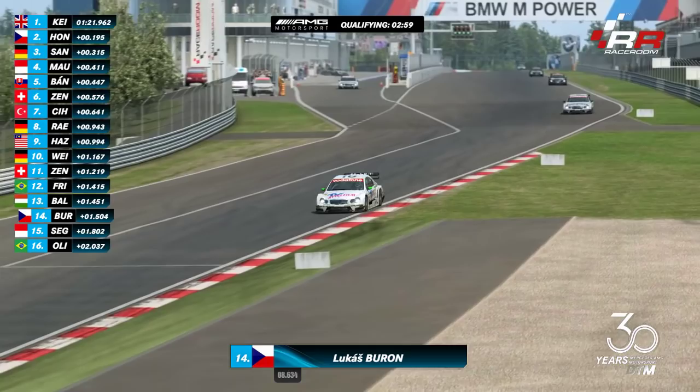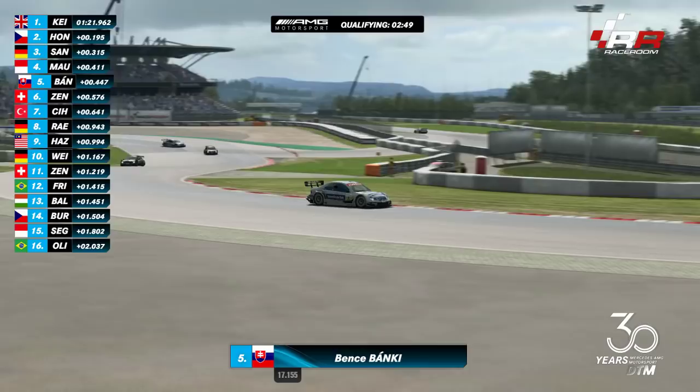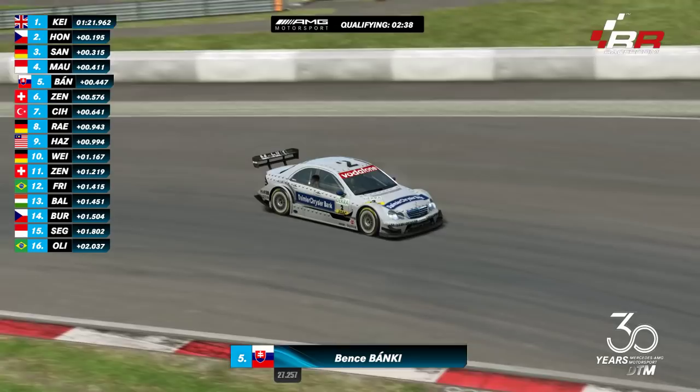Maulana now into fourth. Banky going back ahead of Zengaffenen there into P5. Of course, Maulana pipping both of them to the post up there in P4. Sheehan, the Turkish driver as well, with a pretty decent performance there, going up into P7. So often, though, have we seen Sheehan qualify well and then not translate that into a decent race performance. May today be the day when all that changes.